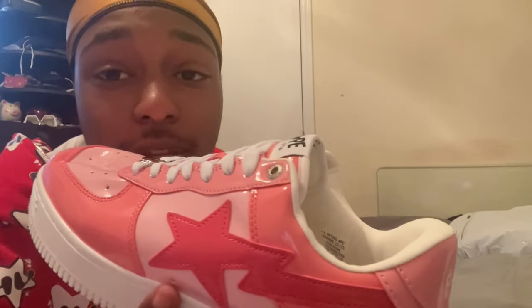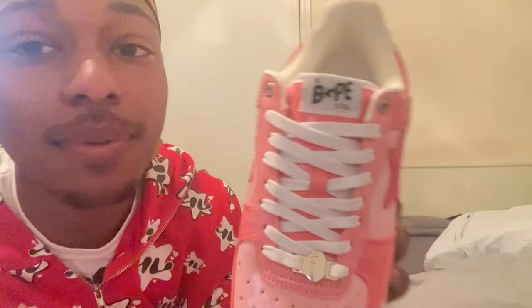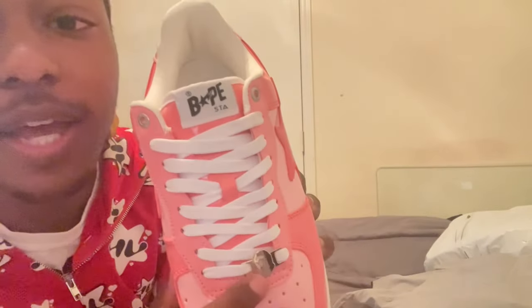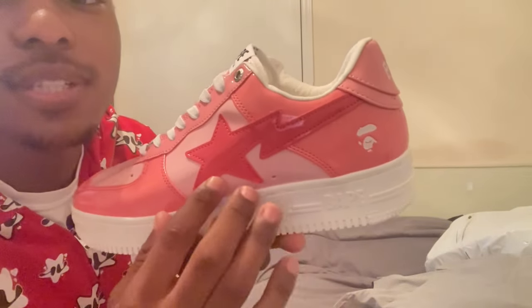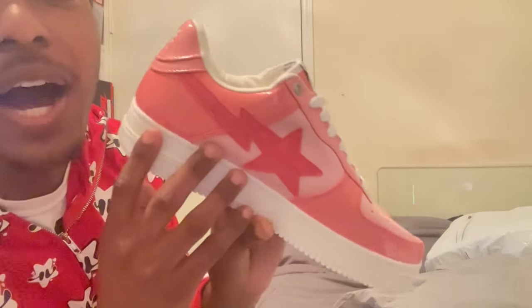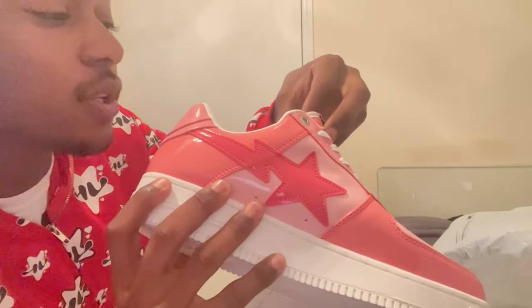You have the Bait thing right here. I got this to match with the shirt, as you can see. You have the Bathing Ape stud at the top, fire. You have the little aglet right here. I think that's a word that you say, aglet. You have this star, as you can see, fire shoe. As I said, real men wear pink. This thing is fire for the price, bro.